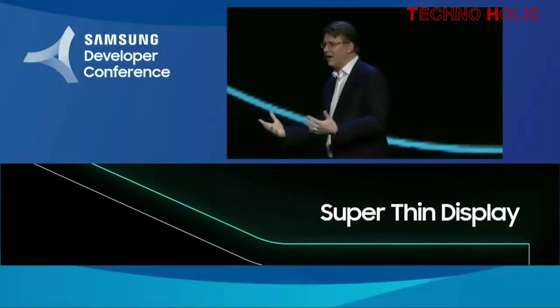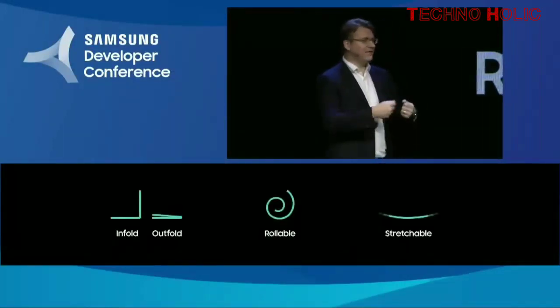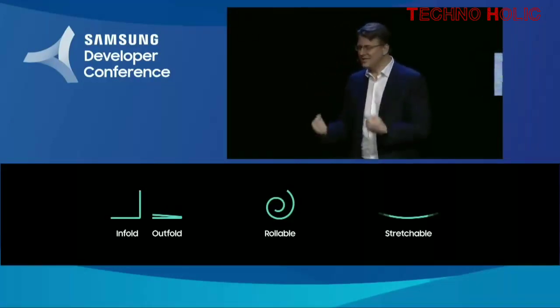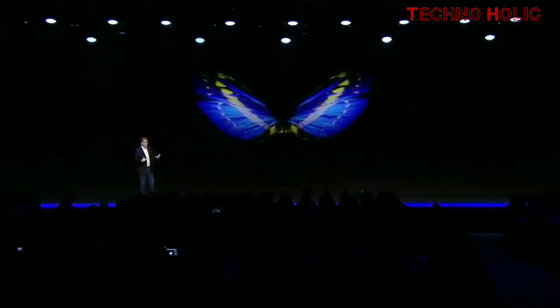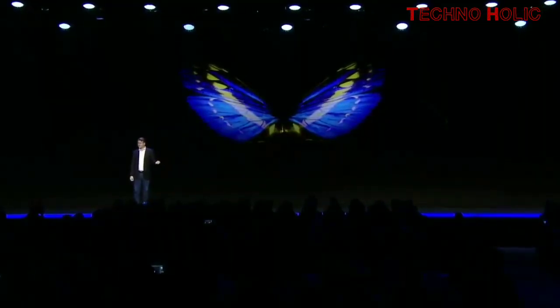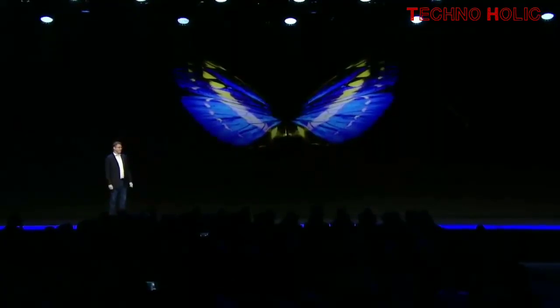And we're not stopping there. Our innovation pipeline includes new technologies such as rollable and even stretchable displays. What you're seeing today is the result of the most talented engineers and designers in the world making incredible breakthroughs to create something amazing for you. And this isn't just a concept. The breakthroughs we've made in display materials have been matched by breakthroughs in manufacturing. As a result, we'll be ready to start mass production in the coming months.